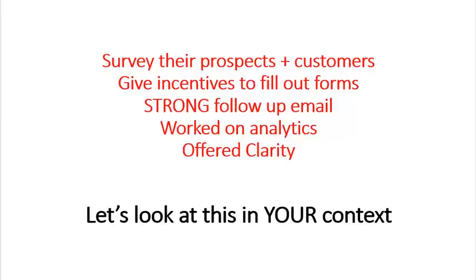Now, the third thing that they did was they had a strong follow-up email. So as soon as someone opts into the email list, you send them an email, give them some benefits, give them some value, and you pitch something, you sell something. And hey, don't be afraid of selling something. At the end of the day, you and I are both marketers, and you shouldn't be afraid of selling something, because that's what people actually want. They want to buy something.